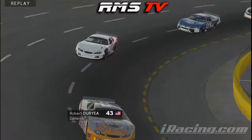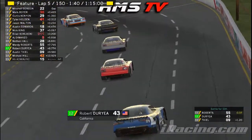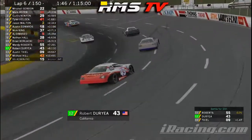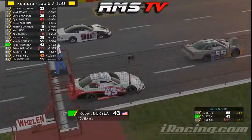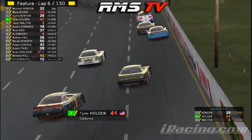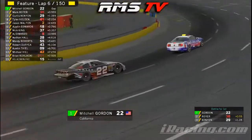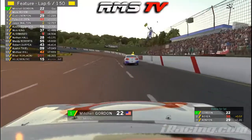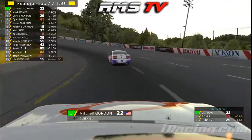Let's go ahead and bring it back live here. Now lap 5 of 150 in store for you tonight. I thought we had some. There's Tyler Holden. Thought I saw him on pit road, but looks like everybody's out now. Back up with your leader here. Let's see if the lights go out on the pace car this time, and yep, they did. So we will be going green flag on lap 8 when they cross the line.